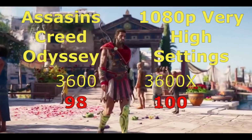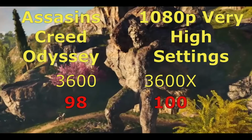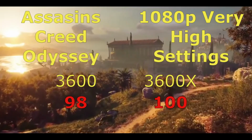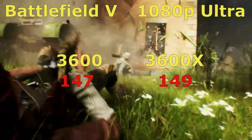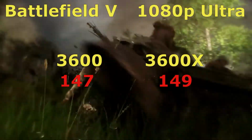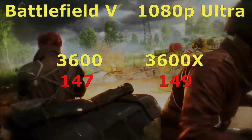Now we'll take a look at Assassin's Creed Odyssey. 1080p, very high settings. The average FPS, the 3600 scores a 98, the 3600X scores a 100. Now we'll look at Battlefield 5. 1080p, ultra settings. The 3600 scores a 147, the 3600X scores a 149.